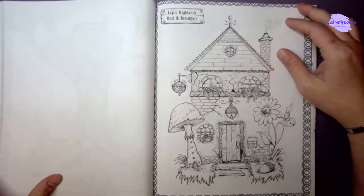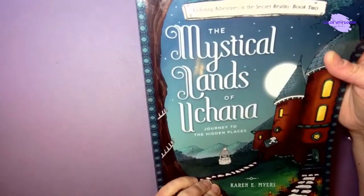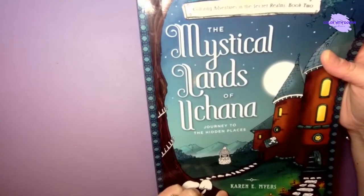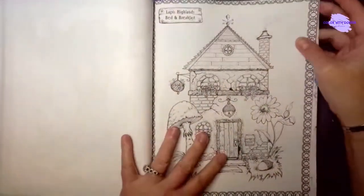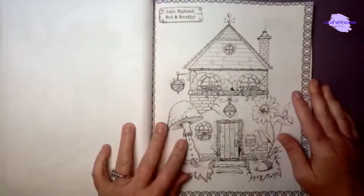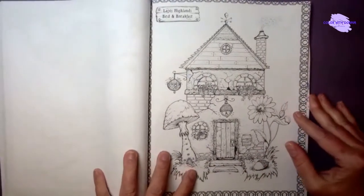I'm going to be working in the Mystical Lands of Uchana, Book 2, Journey to the Hidden Places, by Karen E. Myers. This is, of course, for hashtag Mystical 2021 here on the channel. And I'm going to be working on Lapis Highlands Bed and Breakfast, which is this picture here. And we will see how far we get.